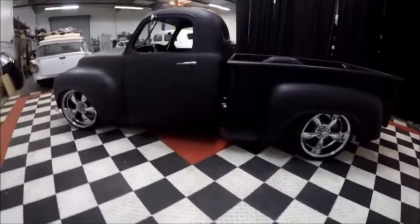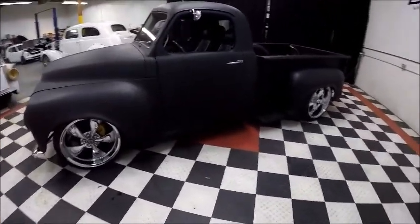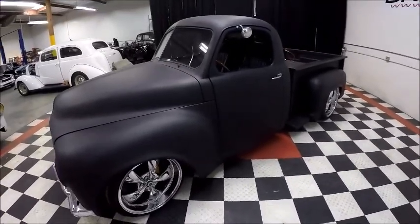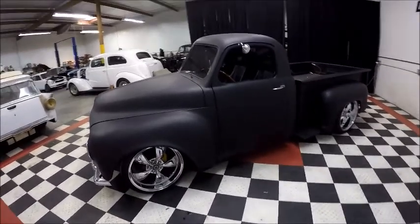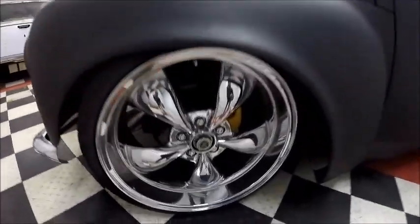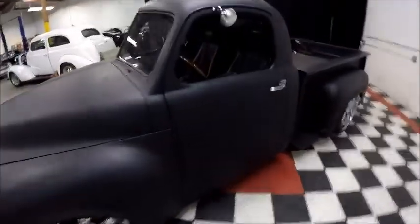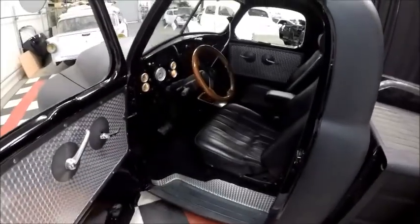Smooth, smooth body. There's all kinds of mods that have been done to this. This basically, as far as frame and suspension, is a Pontiac Trans Am. It's got a different front clip on it with all the modern amenities. Disc brakes, power steering, tilt steering wheel. Big American V8. Check out this interior.